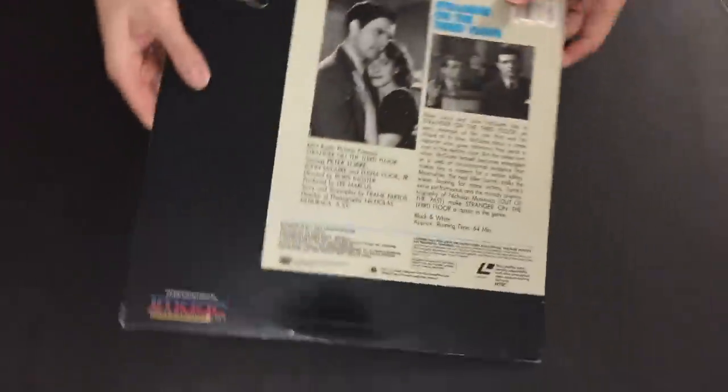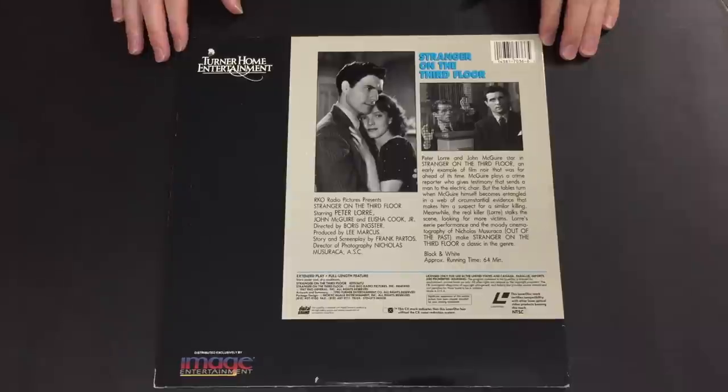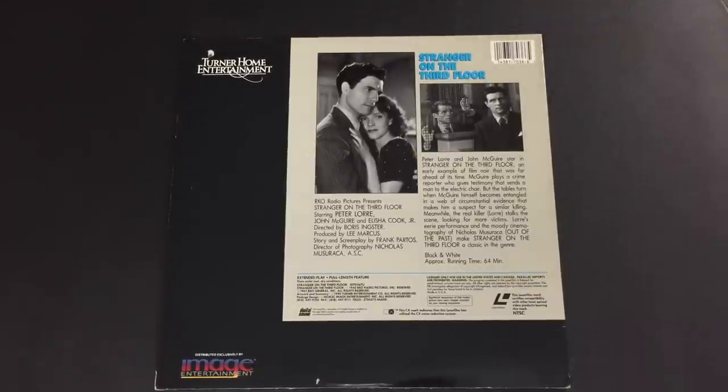So I'm very happy to find this on Laserdisc. Again, I don't think this one is super common. Has a digital mono track, and while this is out on DVD, it's not even super easy to find on DVD. And I've been wanting to rewatch this for ages, so this will be a nice watch.